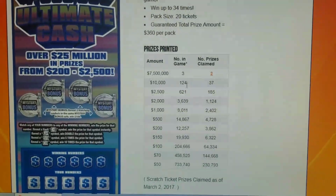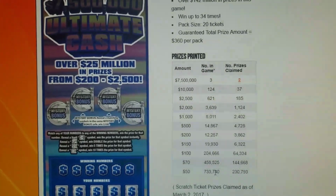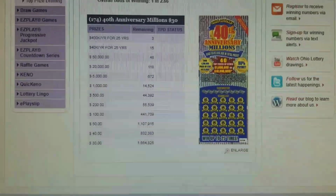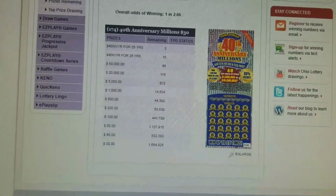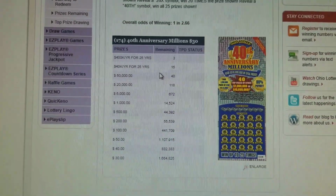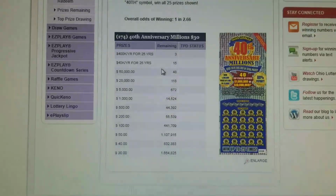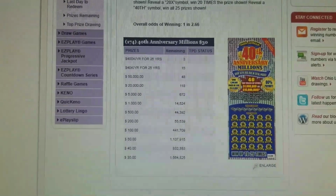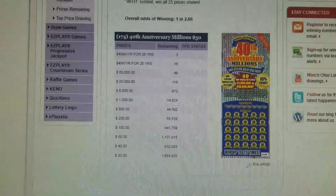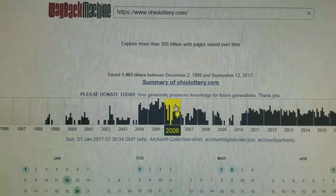Now, how do you figure out the number that were printed in the game? Well, this is where the research comes in. This is where you have to find out, when did this ticket start? When was this ticket's start date? And if you know that, you can go to a website, which is free and is awesome. The Wayback Machine, right? This is the Internet Archive. Go to the Wayback Machine and type in this case, OhioLottery.com.